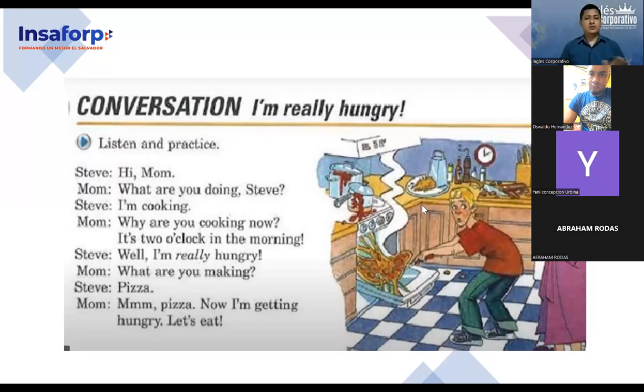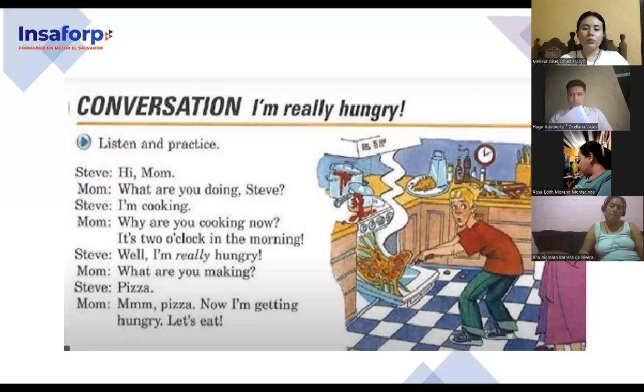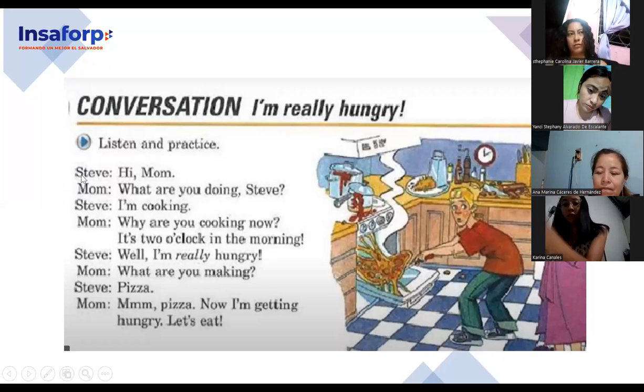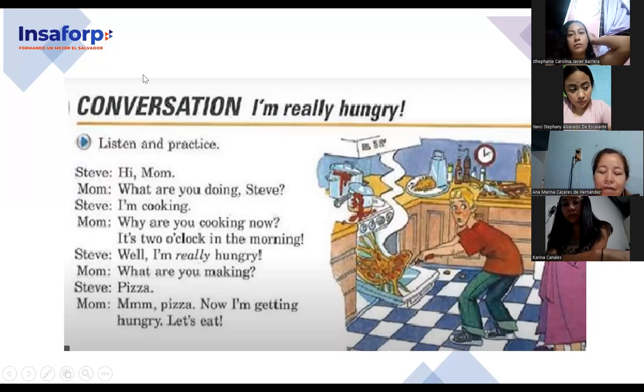Okay? Entonces tenemos siempre la cuestión: what are you doing? The typical question, right? What are you doing? Y luego podemos decir el name. So this is the way we're going to do it. Vamos a pedirle a Ana y a Stephanie. Ana, usted va a ser Steve, and Stephanie, you are mom. Okay, Ana, ready? Let's begin.